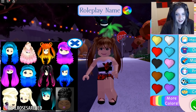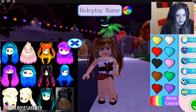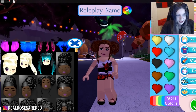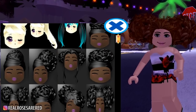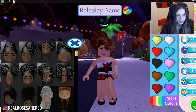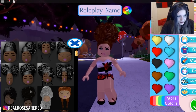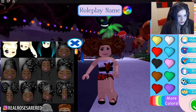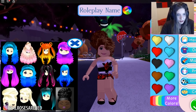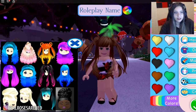Oh my gosh, I'm getting really excited. This one is like without the side ponytail, and then there's the side ponytail. They've got a whole brand new look. It's just so pretty. Oh, I like this one a lot. This is so cute. I think it stops right here. No, wait, I think we've seen these ones. I think it stops somewhere around here. I'm not really sure, but yeah. Those are all the new hairstyles that they just added.